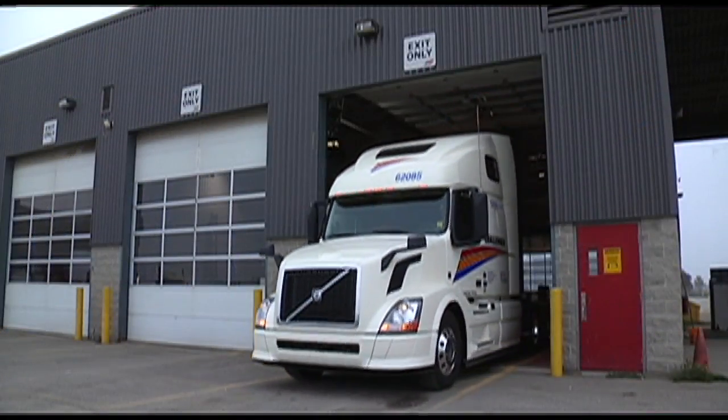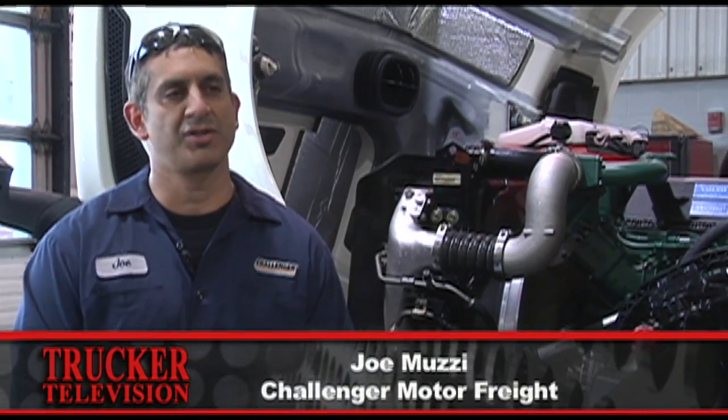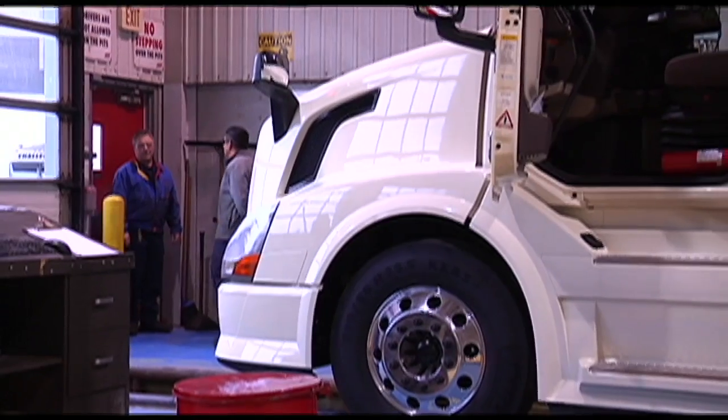A lot of our trucks are new. We don't deal with a lot of older trucks. Not having to work on a truck that's 10 years old and constantly breaking down. That's a bonus.